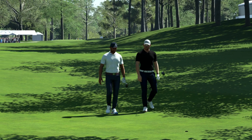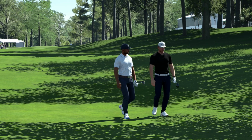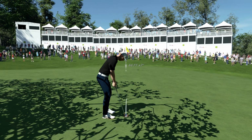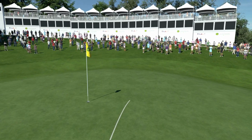Well, it's fair to say that fortune favours the brave, Rich. Yes, it does. And being just one shot back, things are getting interesting. And this putt to move into first place. And only one hole to go in this event, Luke.